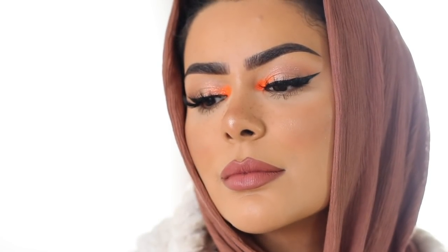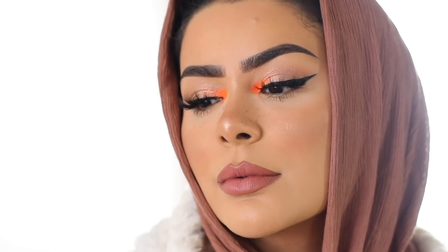And that is the finished look, guys. What do you guys think? I absolutely adore the pop of colour and the neutrals and the shimmer and that lip color.